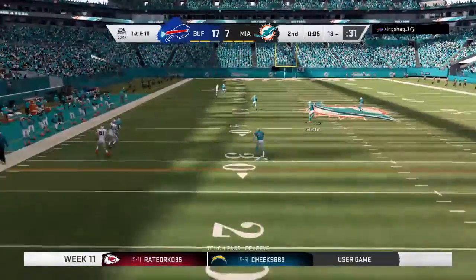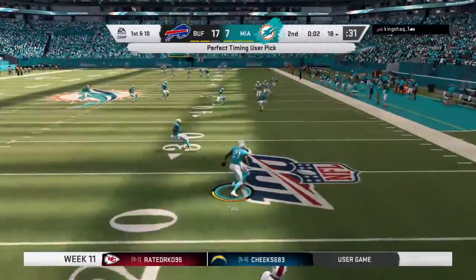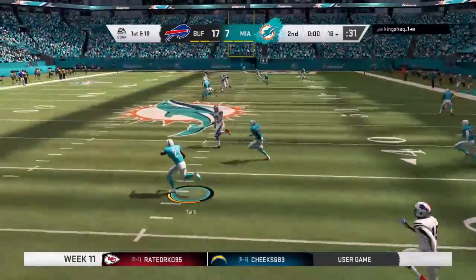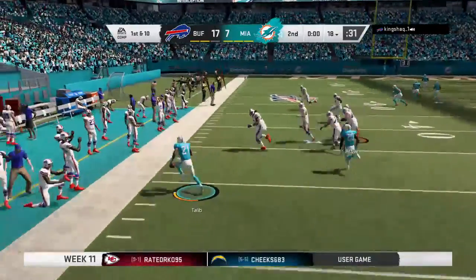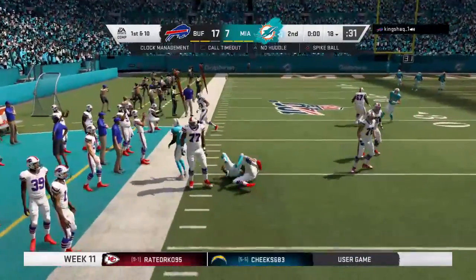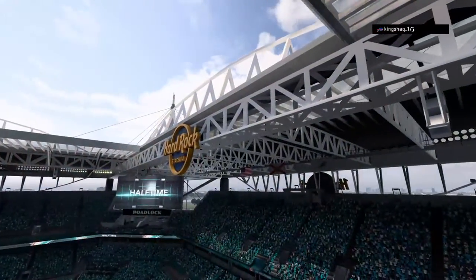Yeah, I don't think you want to overthink it in this situation. Either side of the ball. Just trying for Brown, and it's intercepted. Picked off by Aqib Talib. And he will be brought down as time is now run out on this first half of action.